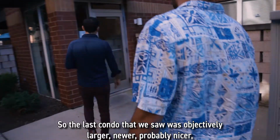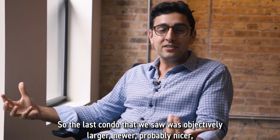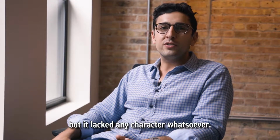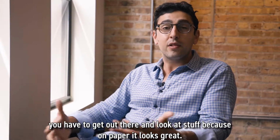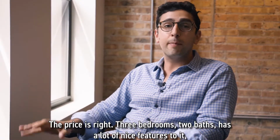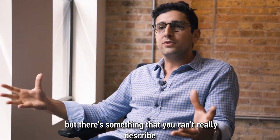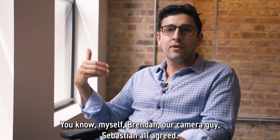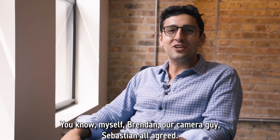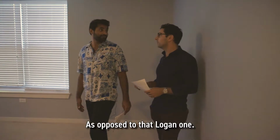So the last condo that we saw was objectively larger, newer, probably nicer, but it lacked any character whatsoever. It was one of those things, and this is why I tell people you have to get out there and look at stuff, because on paper it looks great. The price is right, 3 bedrooms, 2 baths, has a lot of nice features to it, but there's something that you can't really describe when you walk into a property. And myself, Brendan, our camera guy, Sebastian, all agreed it just didn't feel right. It has literally zero charm. You know what I mean? As opposed to that Logan one.